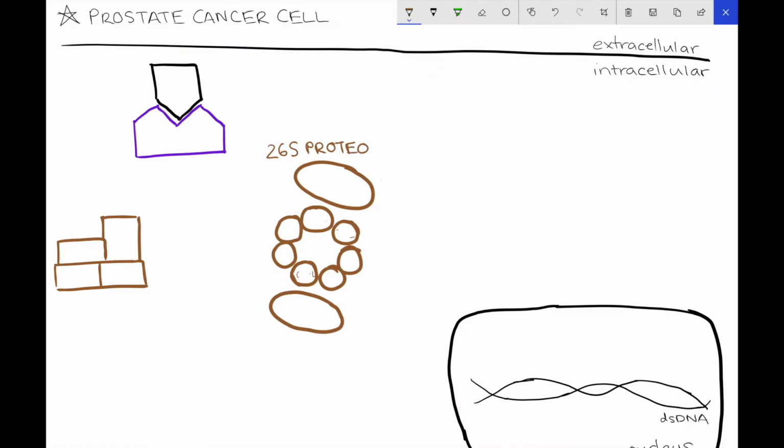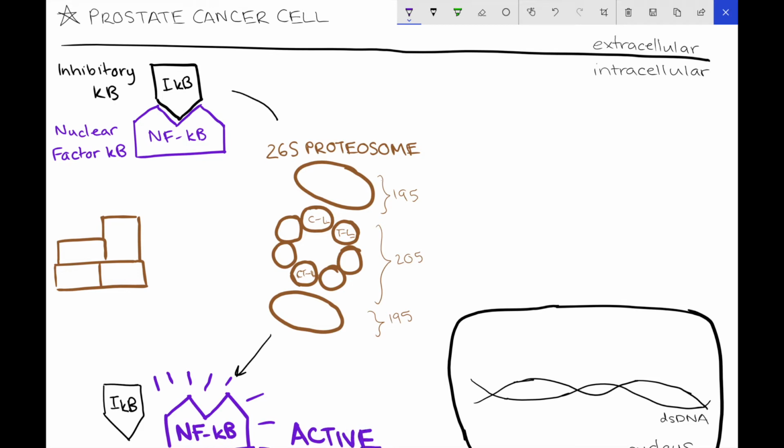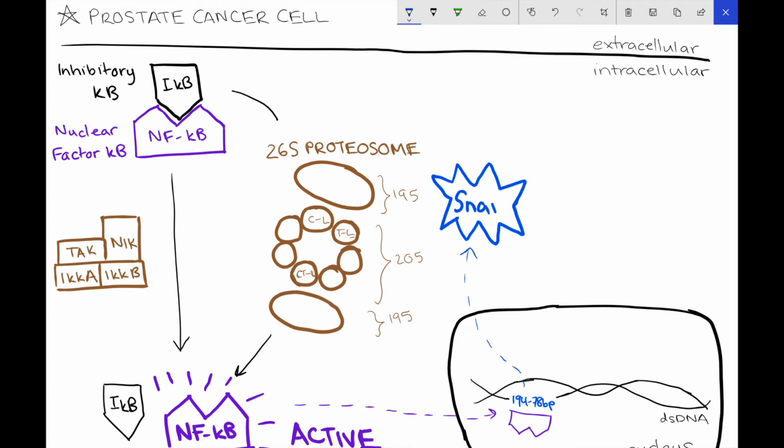Within prostate cancer cells, the 26S proteasome constitutively releases inhibitory kappa B from nuclear factor kappa B by degrading it, pushing nuclear factor kappa B into its active state. Additionally, the presence of a protein complex phosphorylates the inhibitory kappa B unit, again activating nuclear factor kappa B. The activated nuclear factor kappa B then translocates to the nucleus, binding to the SNEL promoter region to activate transcription and translation. The newly formed SNEL protein has 3 effects intracellularly.